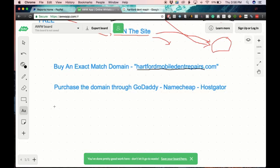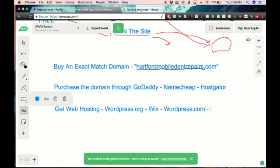And then the third thing we're going to do once we purchase the domain is we're going to get web hosting, okay? Now, if you guys aren't familiar with what web hosting is, that would be something like WordPress.org. That's the one I recommend. Don't use anything else, but you can also use Wix. You can also use, I think, WordPress.com. If you guys don't know the difference, just Google it. And there's also other ones like Squarespace.